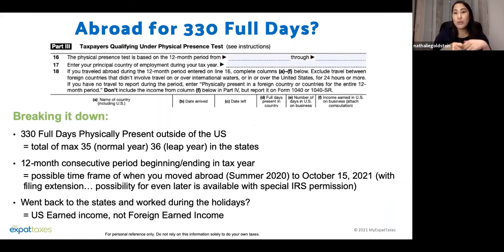In order to claim the foreign earned income exclusion, you have to pass either the bona fide residence test, which none of you will pass, because the bona fide residence test is that you need to be a resident of a foreign country for a full tax year. So you have to be a resident of Austria from January 1st to December 31st of 2020. I don't think any of you pass that. If you do, you can claim it under that test.